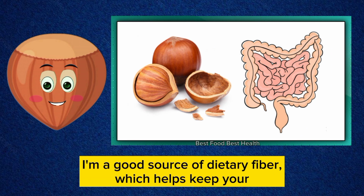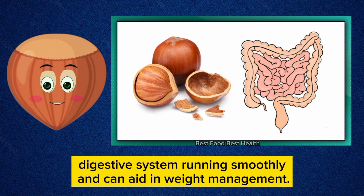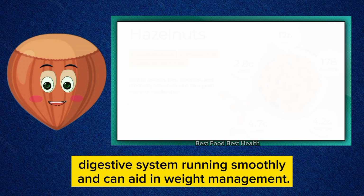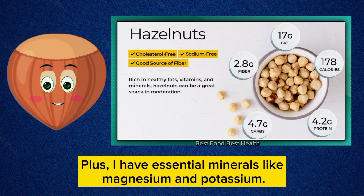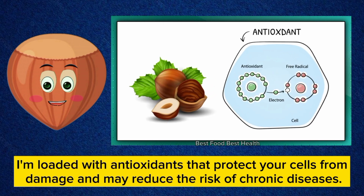I'm a good source of dietary fiber, which helps keep your digestive system running smoothly, and can aid in weight management. I'm rich in vitamins like E, B1, and B6, which support your overall health. Plus, I have essential minerals like magnesium and potassium. I'm loaded with antioxidants that protect your cells from damage and may reduce the risk of chronic diseases.